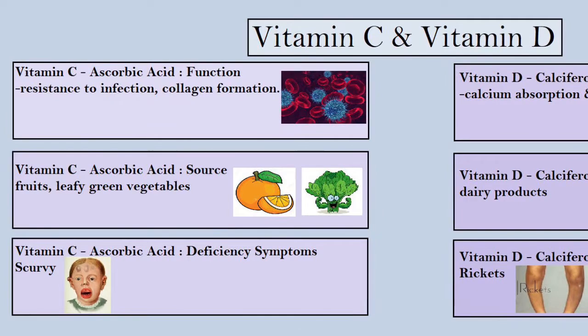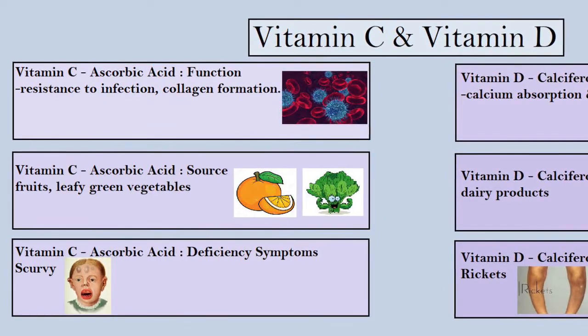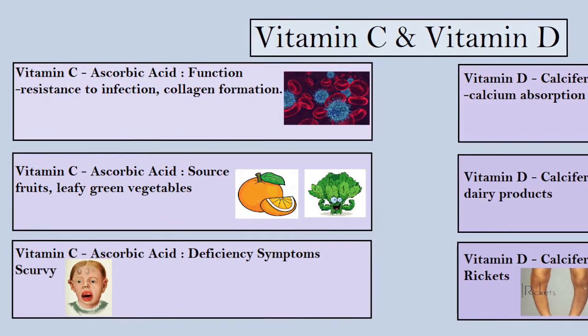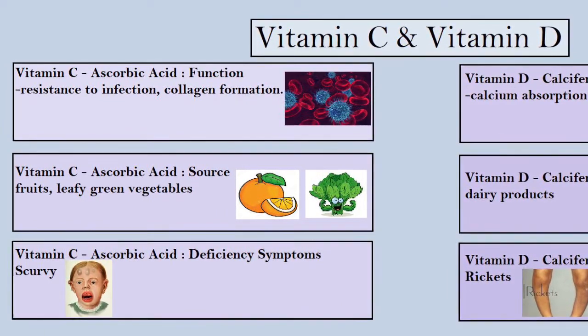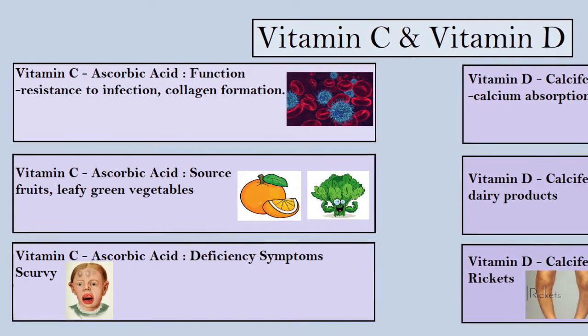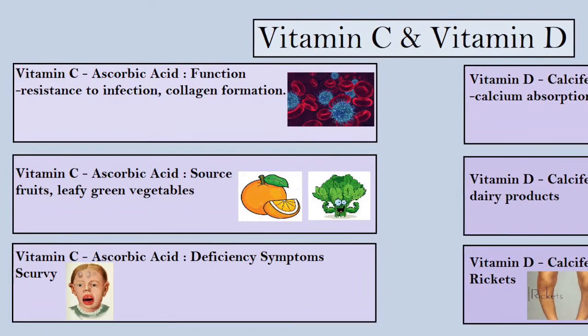The function of vitamin C, also known as ascorbic acid, is helping resistance to infection and the formation of collagen. It can be found in fruits and leafy green vegetables. Deficiencies in ascorbic acid can result in a disease known as scurvy.